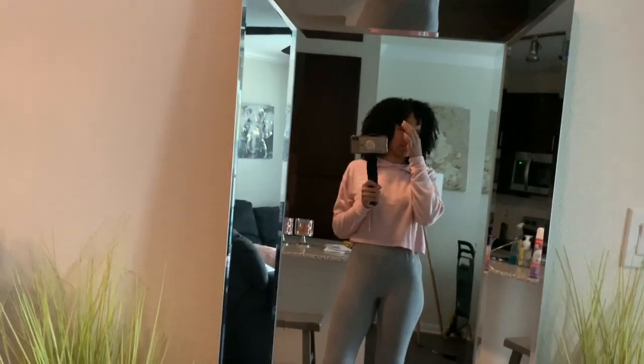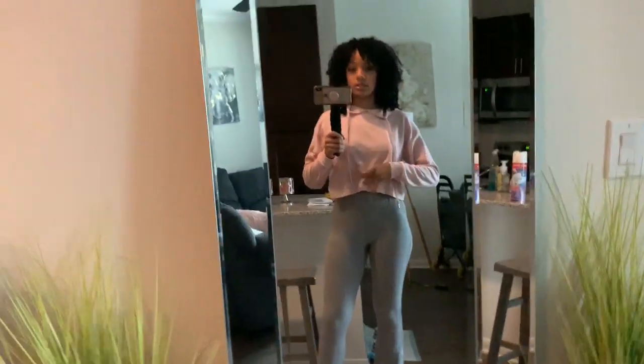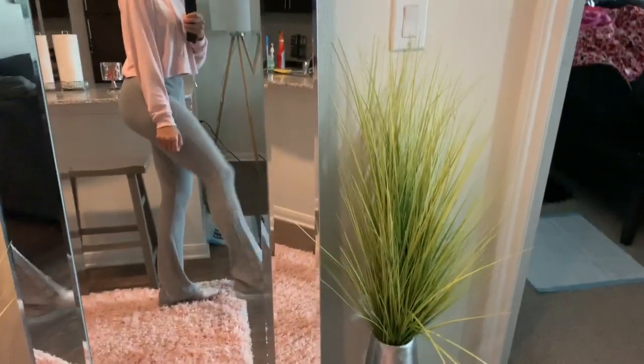I just have on these stretchy bell-bottom pants, this pink hoodie, and my cute, what you call these things? Vapor Maxes. Oh, they're so cute, I love them so much. And I got a military discount.